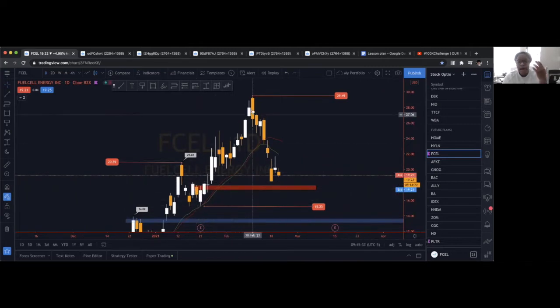We got the ride up, and now price has retraced, or pulled back in the market. So he's saying, hey, if you can get around $20 to start your position again, or if you want to average your cost down, go ahead and do that. But he's also wanting you guys to potentially get in a little bit lower, and let me explain why he's saying that.